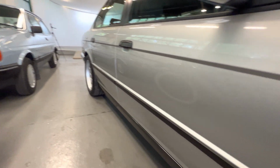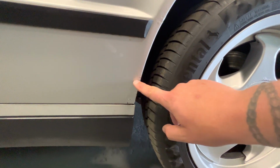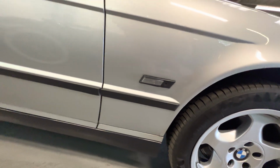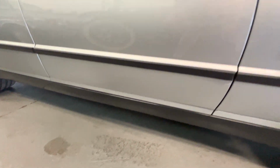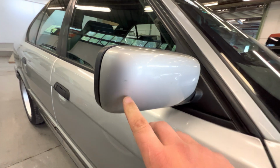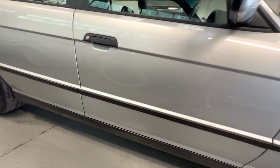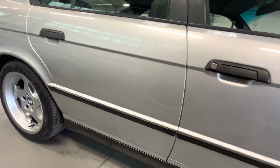If we look down this side of the car, nice and straight, all the way down. There's no ripples or dints. Panel gaps are lovely. We do have a little bit of bubbling here as well. So it's just really this arch in general that wants a bit of attention. That body kit sill cover, all nice and straight. That's not been rammed up any curbs or anything like that. Wing mirror nice and tidy. You've got a very small scuff just here. The driver's door itself is nice and clean, as is the rear driver's door. No sign of any marks, especially around the keyholes and everything.